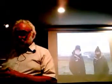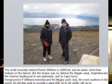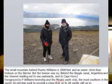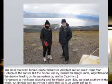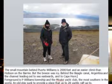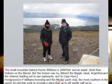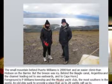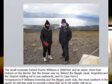We climbed up a little mountain, a hill behind Porto Williams, about 2,000 feet up where we are here. And much easier climb than getting up to the top of Mount Hobson here at Great Barrier, which is about the same height. Breeze was absolutely icy up there. Well, really, there was ice on the ground, and it was blowing about 30 knots. So you can imagine just how cold it was. Over here is the Beagle Canal. That's looking down the Beagle Canal towards the east.